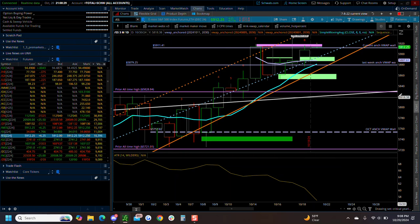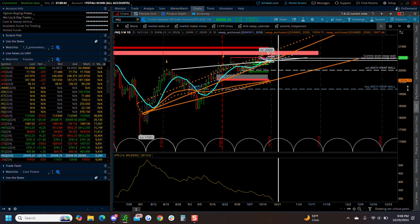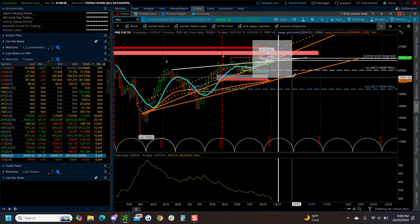It does look like the NQs, if I can put that up real quick. Where's NQ? There it is. Okay, the NQs, we still got some fair value gaps up here that have not been satisfied. Two of them. Pretty good chance they're probably going to fill in this week. So heads up on that.